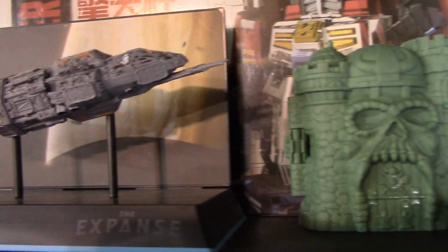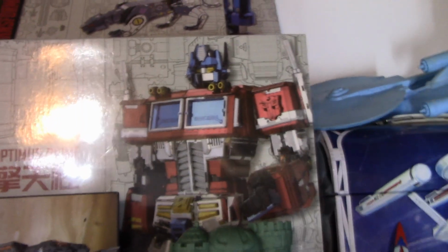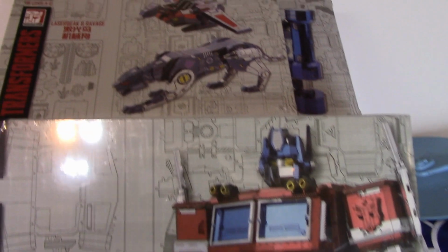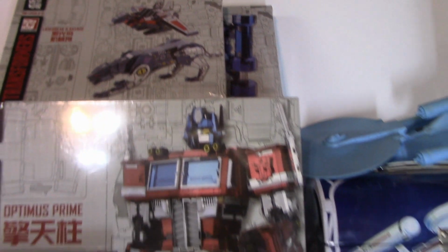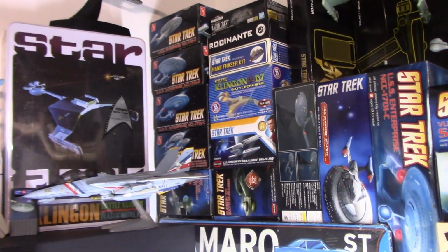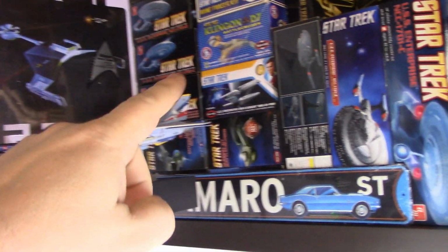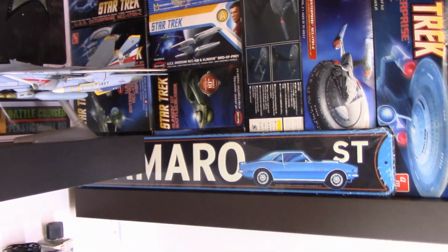Got a Roseante here. Got these metal, they're similar to Metal Earth, but they're bigger kits. There's Prime, I've got Soundwave and Megatron in a large size, and then these ones as well, which I'll be building soon. But looking forward to those. Over here we've got various model kits. A lot of those are built, those ones on the end. Pretty much all built. There's a few here that haven't been, like the Oberth and Bird of Prey kit and a few other ones there.